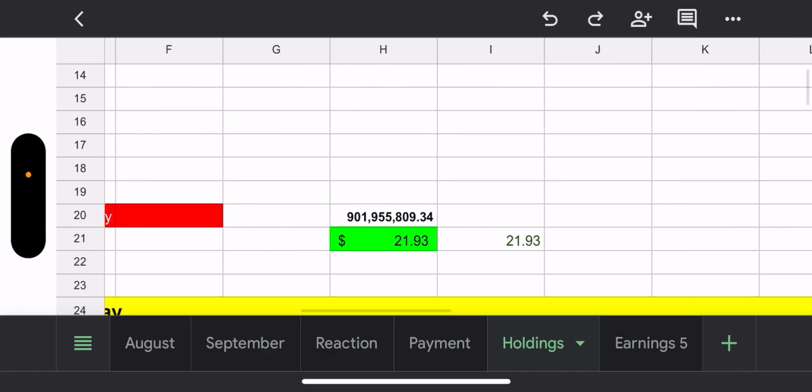So total net assets, we crossed the 900 mil, but we're still far away from that bill. It was nice while it lasted. So total net assets, 901 million. The NAV is 21.93. Trade price, 21.93.